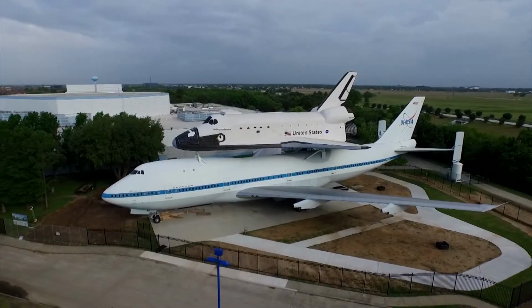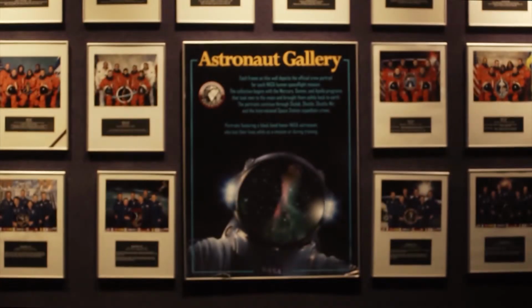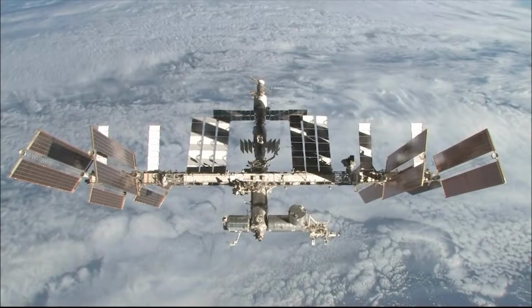Independence Plaza is a living legacy. It's something we can all be so proud of. The Space Shuttle program overall was a huge milestone. This is a huge part of the story of human spaceflight, and we want to be able to tell that story here at Space Center Houston.